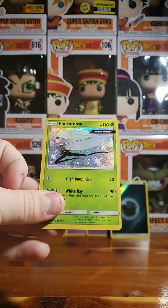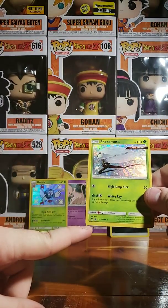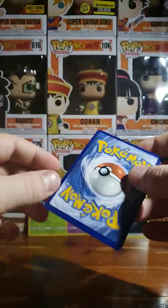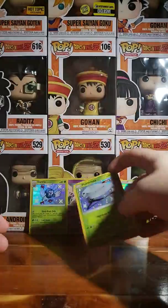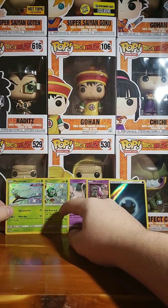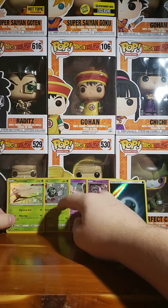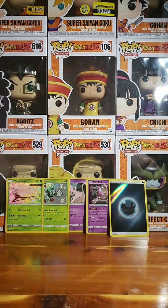But, oh my goodness. It's a really miscut one. You can see that. But I'm okay with it, dude. Like, oh, I love it. It's a shiny. I love this, man. It's so great. I gotta sit him over here with Dartrix. I think that's how you say him. I never really use Rowlet that much, so. That's 2 packs.